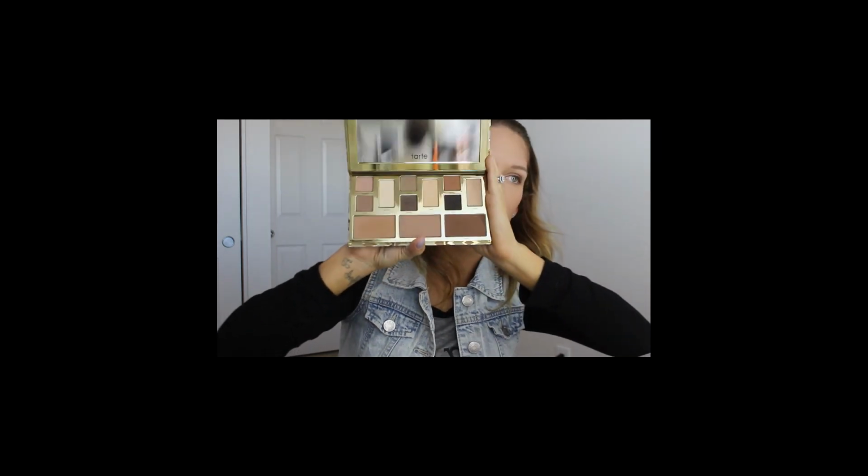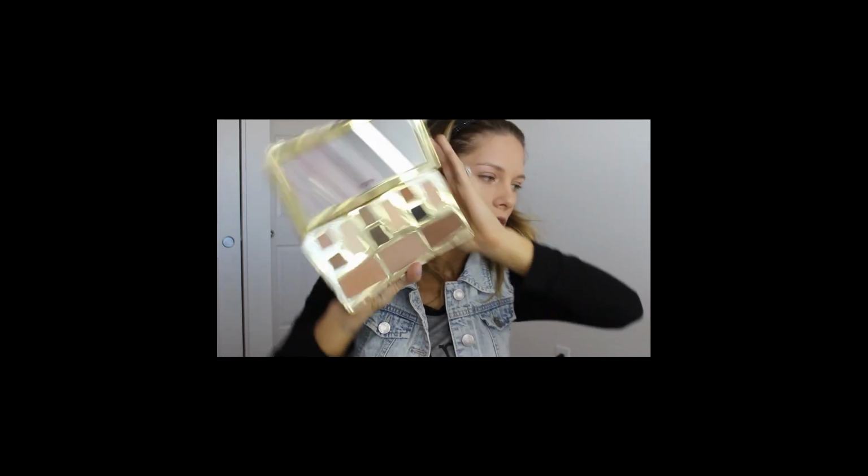Alright. Now for the eyes today, we're just going to be doing a really simple neutral eye that you can wear every day, whether you're going to the gym or you're going to work or you're going to an event. It's just always going to look good, and it's going to look good on every skin tone. And I'm actually going to be using the Tarte Clay Play palette. I'm obsessed with this palette. I mean, come on. Is that not me or what? I mean, that's just perfect.